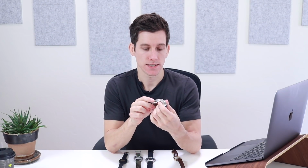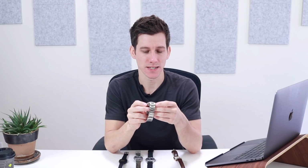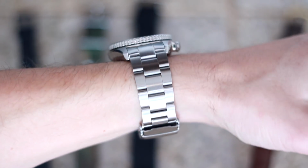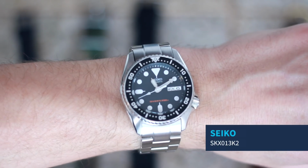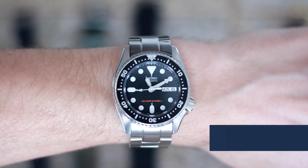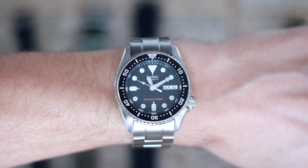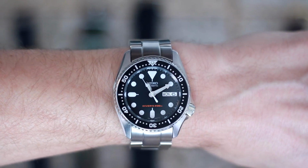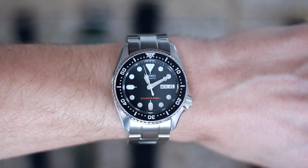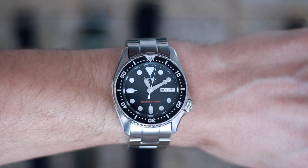Okay, next up we have my dive watch. This is the Seiko SKX 013. This is the K2 version, which I believe means it was made in Korea. This is, in my opinion, the best entry-level dive watch if you have smaller wrists. The SKX 009 and 007 are much more popular than this version, but this is basically just their little brother. It's 38 millimeters. I think the thickness is like 11 or 12 millimeters. I put it on this oyster bracelet from Strapcode. It comes on a stock Jubilee bracelet. This one's a little more sturdy and definitely a little chunkier and heavier.